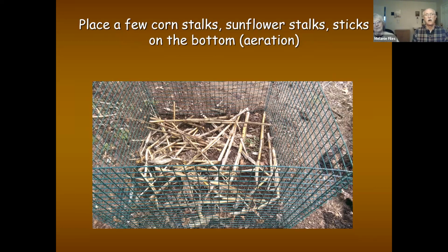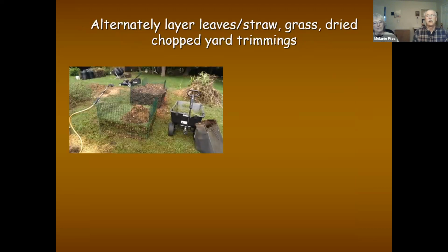Your first layer on top of that will be a layer of leaves, and then you alternate with what we call green and brown. Leaves, straw, newspaper, shredded cardboard, anything in that category is in the brown category. Grass, food scraps, anything like that you can use to make your green layer. And you just alternate those.